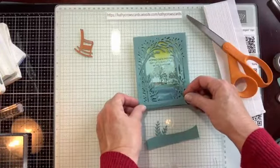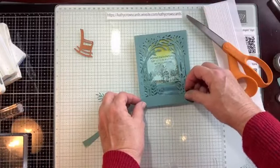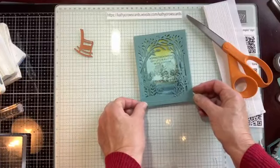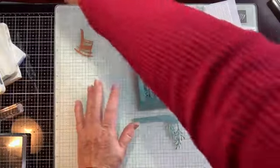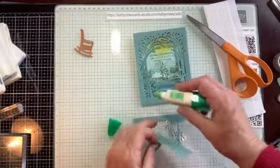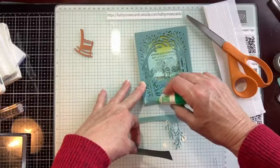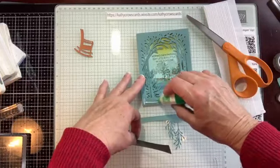So we're going to take this one. Did I say this one's on top? I think so. This one's on the bottom, and this one's going on the top. It can go either way. Now this combination is really nice. Since it's high already, we are not going to do any more adhering with anything except for our glue. I don't want any more height. This is plenty as it is.